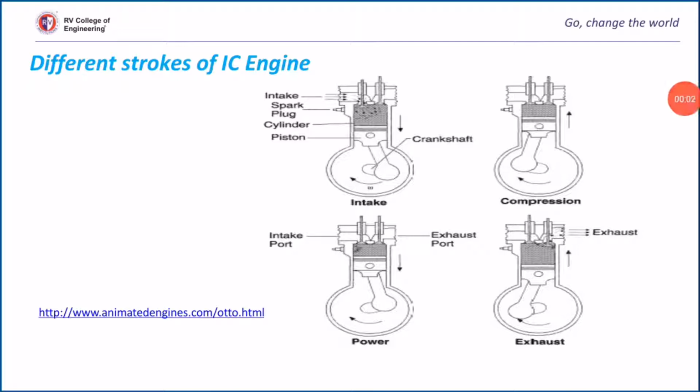Different strokes of internal combustion engine: intake, compression, power, and exhaust stroke. In the first stroke, both petrol and air are admitted into the cylinder. In the next stroke, both petrol and air are compressed with the help of the piston.